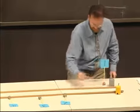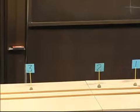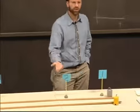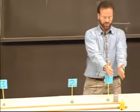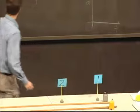First, second, third, fourth, fifth. Observations. It's accelerating. Good. You guys are getting this. I'll leave it at that. It has increased its distance with each second. If I plotted this position, what do you think it would look like?